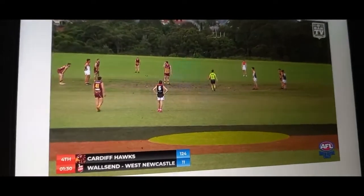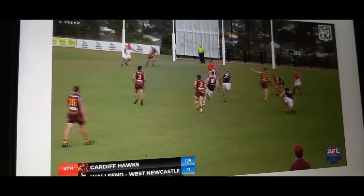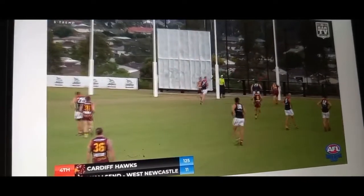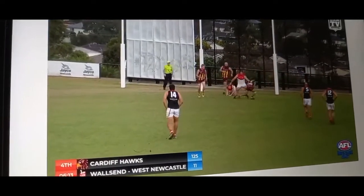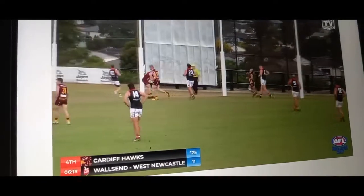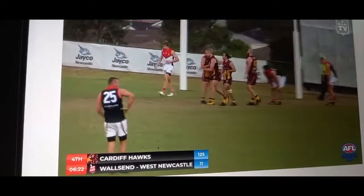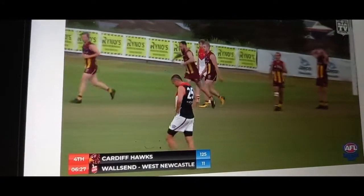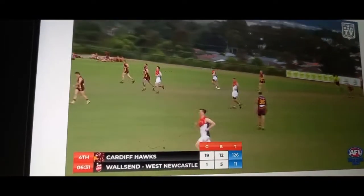And of course, Cardiff were unstoppable. Too good for Wallsend. Of course, the Cardiff Hawks were just too strong for their rivals right throughout the game. The ball is still in play, swooped up there. Thankfully, Cardiff knew exactly what to do. And of course, they had to kick the ball plenty of times. Beautiful volley there by Ryan Moore.